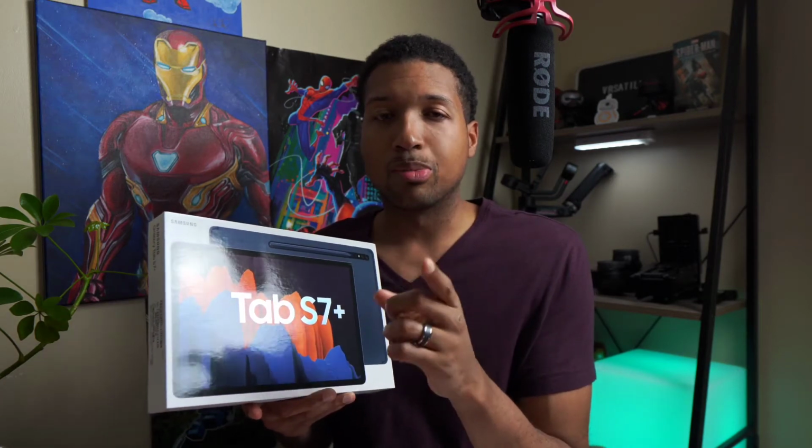And when you upgrade to the 256 or 512 gig model tablet, it comes with 8 gigs of RAM. And we're going to get into why that's important for me and probably important for most people overall.